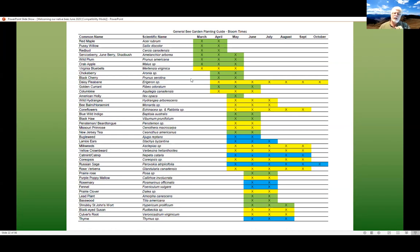I put this together, and I've got my email at the end if you're interested in getting a spreadsheet of this. I just started looking at some of our native plants, when they bloom, to get an idea, and also whether they're trees, shrubs, or a few non-invasive exotics. I really want to understand when they're blooming so I make sure that we have things blooming throughout the entire year.